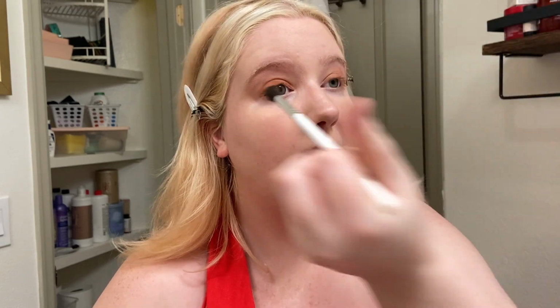Alright, taking that brush I used before for the Perfectionist, I'm going to be blending that and blowing it out slightly. I don't like lines for looks like this. I don't want there to be lines of eyeshadow anywhere. I don't think anyone likes that.